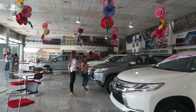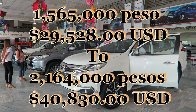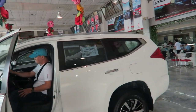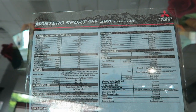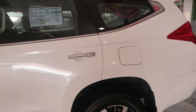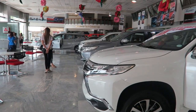All right, I am in the dealership right now, and these are the Montero Sports. 1, 2, 3 Montero Sports. And once again, they vary in price according to what's offered. Let me show you what this one is. Montero Sport. There are the specs. Also, this one has the 8-speed automatic. Nice vehicle. You see they got 3 of them right here.